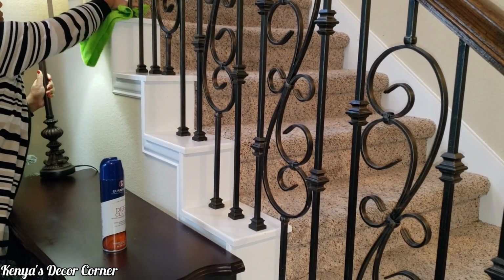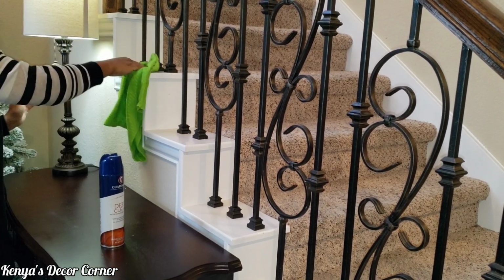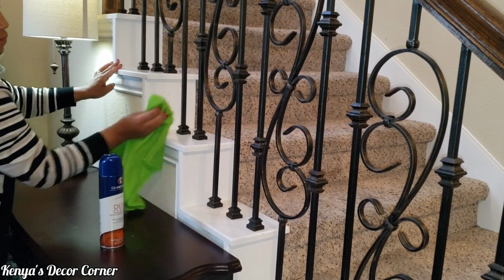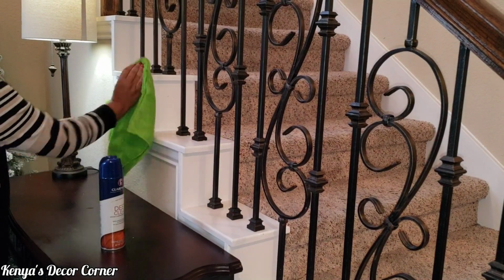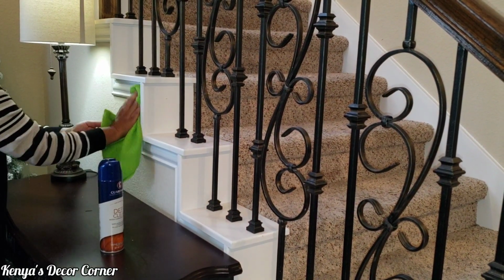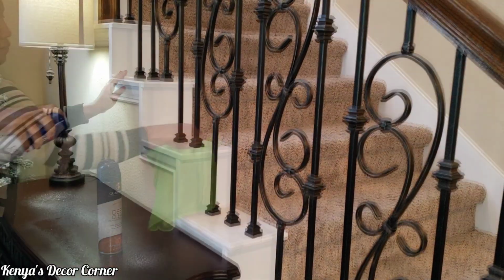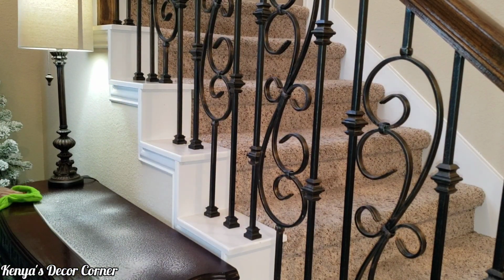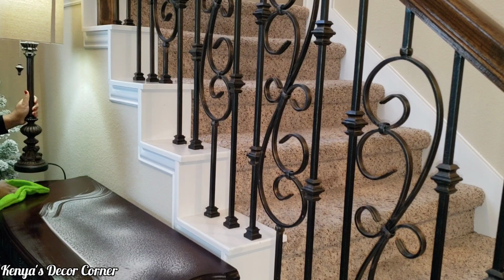So here I'm just using my favorite furniture polish to wipe off the edging on the staircase, and I'm also going to use the same furniture polish to polish the entryway table here. So we're just going to get everything cleaned off and have it all very nice and neat.